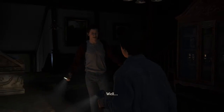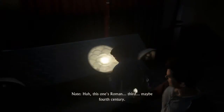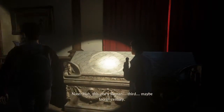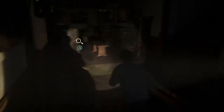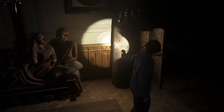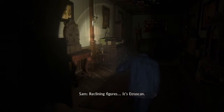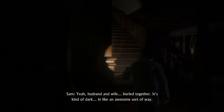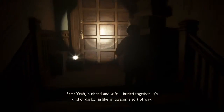Well, let's go find out. Huh, this one's Roman. Third, maybe fourth century. Recognize that one? I've seen something like it before. Reclining figures. It's Etruscan. That's right. Yeah. Husband and wife. Buried together. It's kind of dark. In like an awesome sort of way. Yeah.